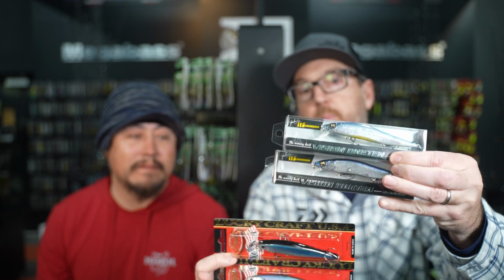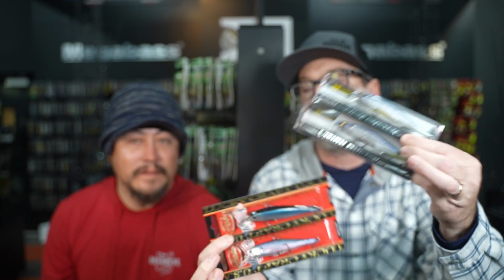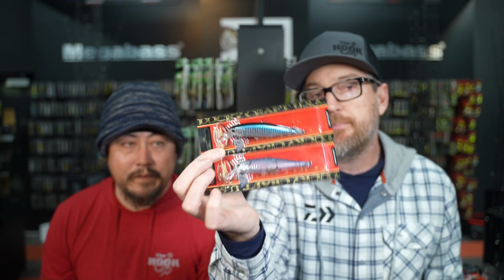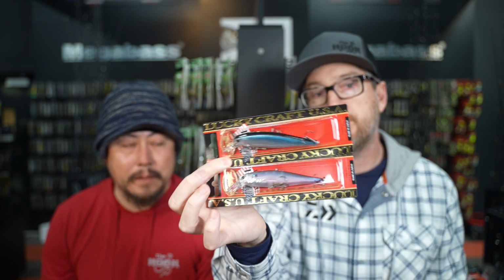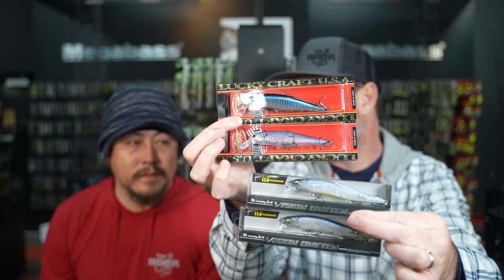I'm going to throw just another idea to you. I go back and forth. I talk about these two jerkbaits a lot, the Edo Vision 110 and the Pointer 100. These are kind of my go-tos. For me in winter, the Pointer 100 is my go-to. This is usually my starting point, and this is usually my backup.